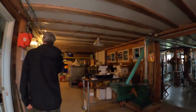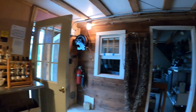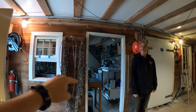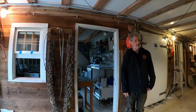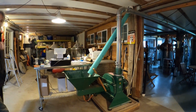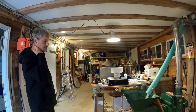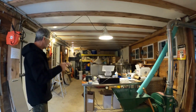So this is the distillery. I hope you've been here to see it. If you haven't, definitely come by. This is our new little bartending station over here. This is the mill where we grind grain. If it isn't being ground on the water-powered mill over at Sanborn Mills Farm, we grind it here.